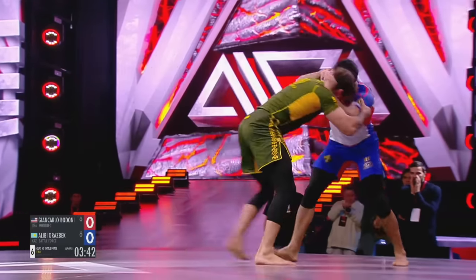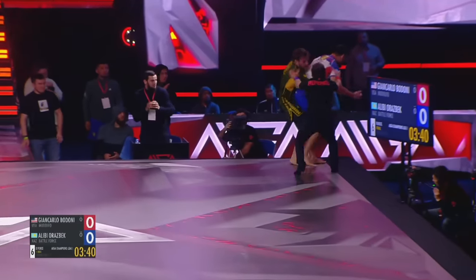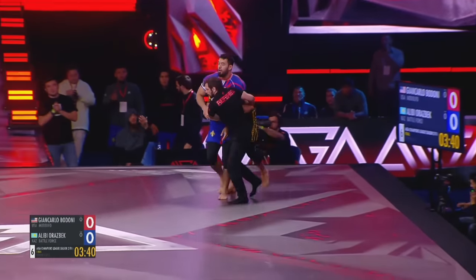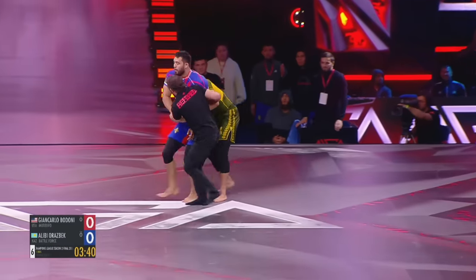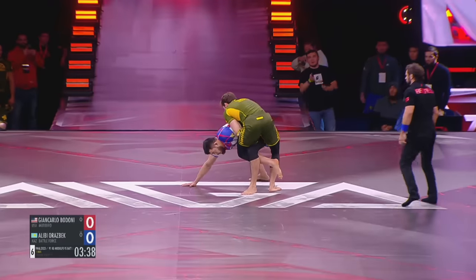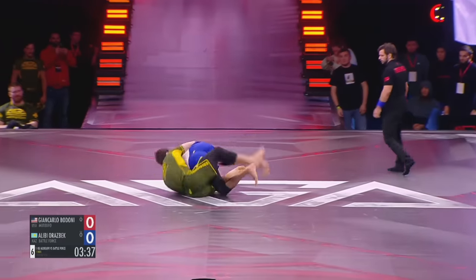The ankle lock grip, pretty tight there from Orazbek. Tries to kick out of the corner leg. Gets it. Bounce. Not going to score it. Oh, that worked for a non-scoring takedown. Not able to consolidate position once they hit the mat.